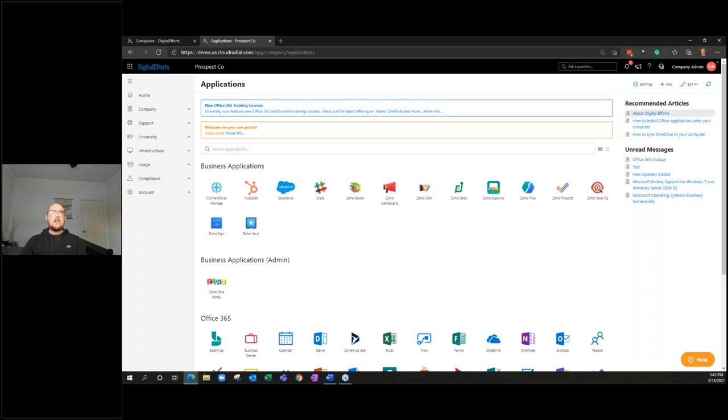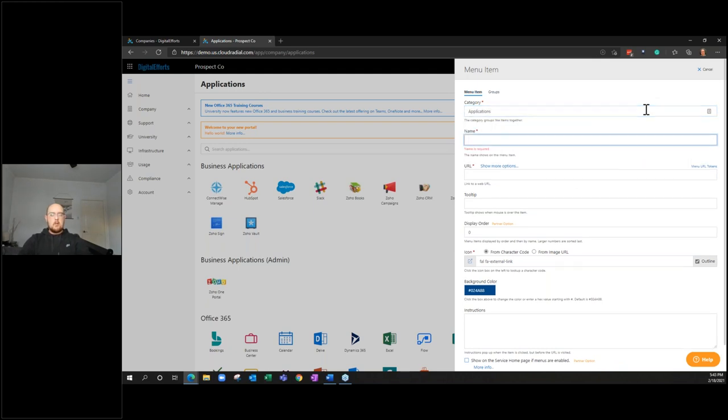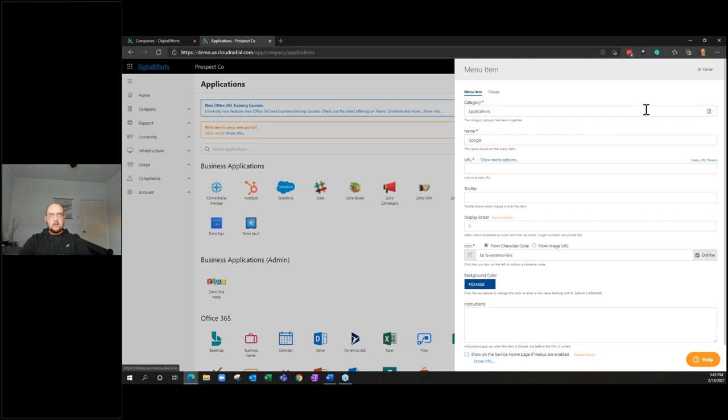So we're going to go ahead and add them. We're just going to throw some applications on here right now, right? I can throw them on existing categories. Let's just make one called applications. Maybe we want to do one, they're really big Google fans. Turns out a lot of people are big Google fans. We'll throw a little Google action on there. Spelled it correctly. There we go.